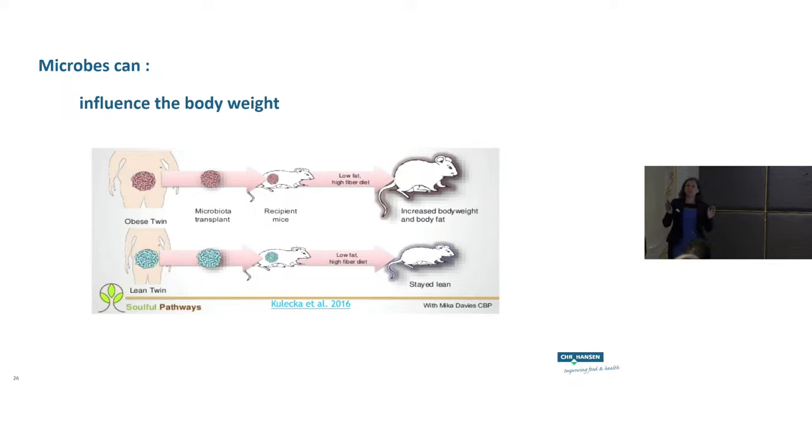What can microbes do? Some inspiration from the human world. The study that we are looking at was made in humans. There were two twins, and the microbiome of those people was extracted and transplanted to mice. The mice were fed the same diet to eliminate this component that could vary. And what happened? The mouse that had the microbiota transplant from the obese twin became fat, and the mouse that had the microbiota transplanted from the lean twin stayed lean. That means that microbes can influence body weight.